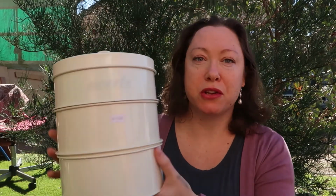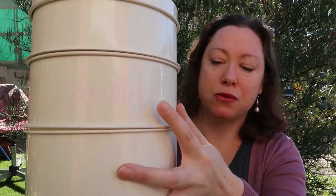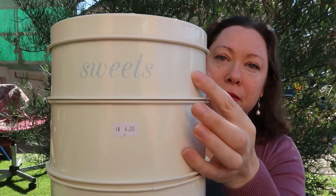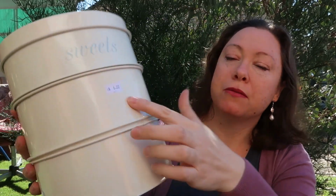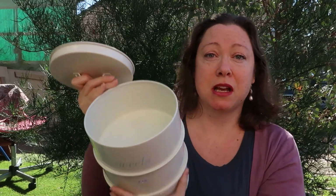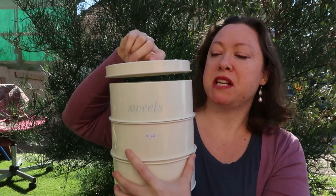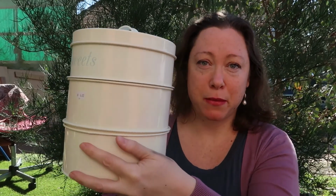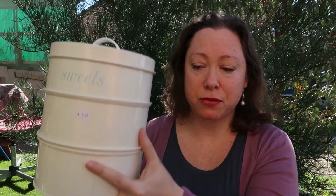In the French country vein again, I went to the op shop with Mum last week. I don't know if you can see, but it actually says cookies there, biscuits and sweets, and it was $6, and it's for storing cookies and sweets, and it's got the three tiers, so I really think that will look nice in a pantry. Almost kind of industrial, but still got that nice creamy French farmhouse colour.